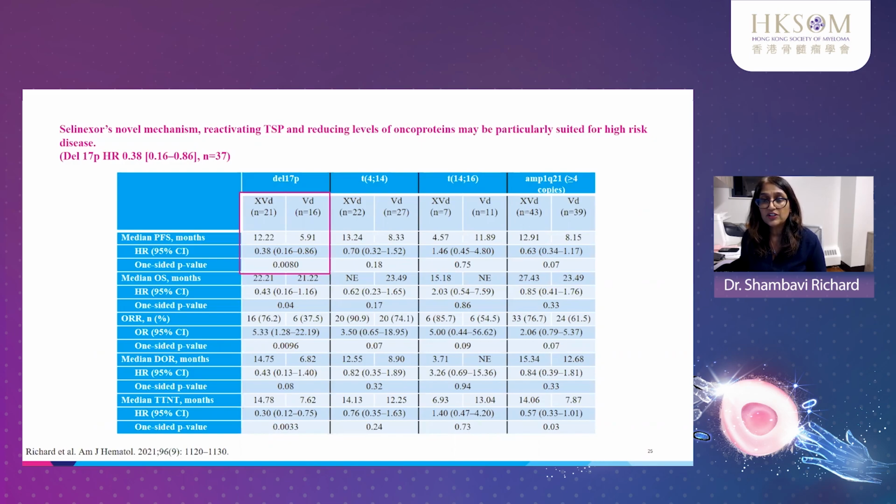The median progression-free survival, as you see, was 12.2 months for XVD and 5.9 months for VD, and the hazard ratio was 0.38. P-value was highly significant at 0.008. This was intriguing in light of the selinexor mechanism of action as an inhibitor of cytoplasmic export of the tumor suppressor protein such as p53, which is located on the short arm of chromosome 17. But larger data sets will be required to see if this idea bears out.